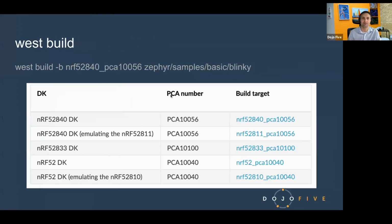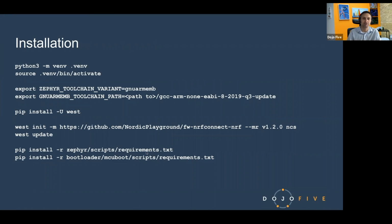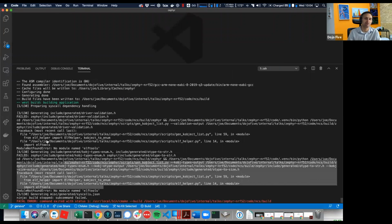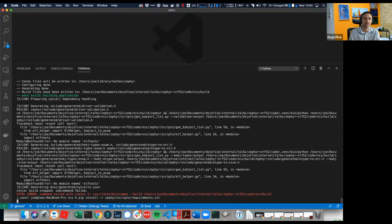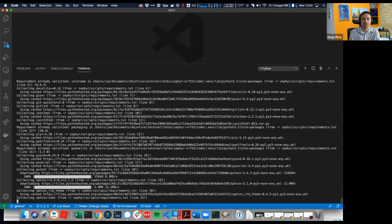So the step I skipped here was this step right here, this pip install. We didn't install the requirements. I think this is a common step to miss, so it's good for folks to see it. It's not totally intuitive what happened, but what it's really saying is that it couldn't find a Python tool called elftools that helps me do my build. So if we do pip install -r zephyr scripts requirements.txt, that will install a couple of helpers, one of which is elftools, and a few other things as well.